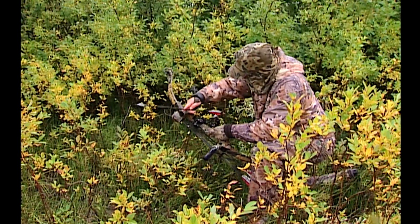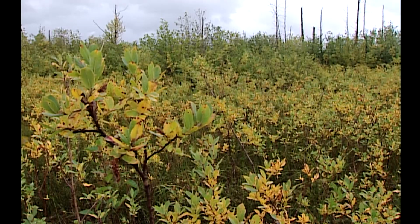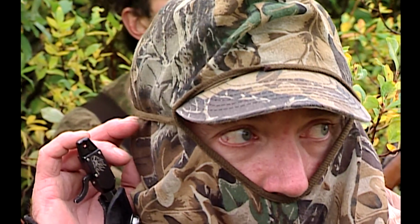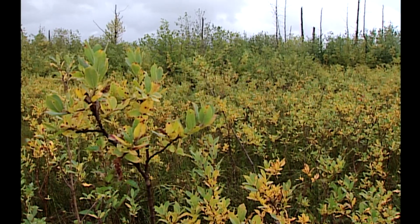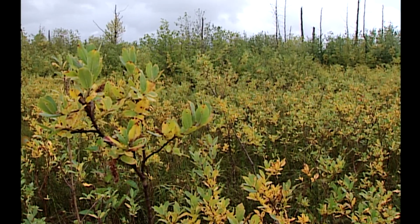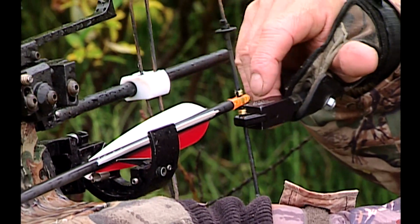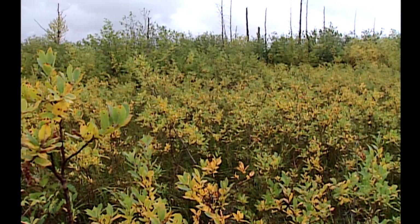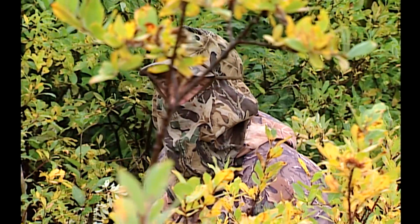And it was probably only about 20 minutes, and I'll never forget it. I heard splash, splash, splash. You could just tell it was the bear. He was coming. And sure enough, I looked to my left, and there he is.